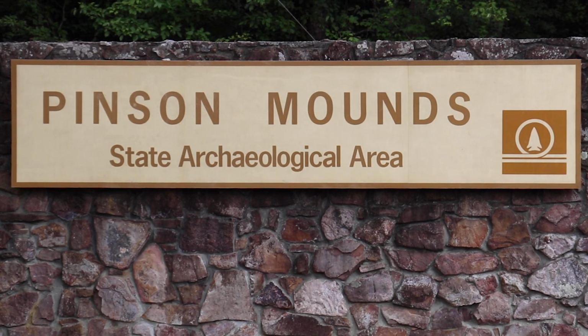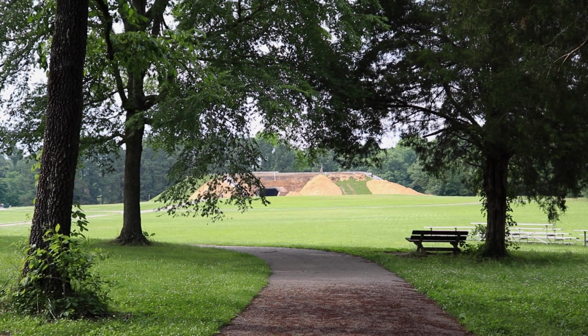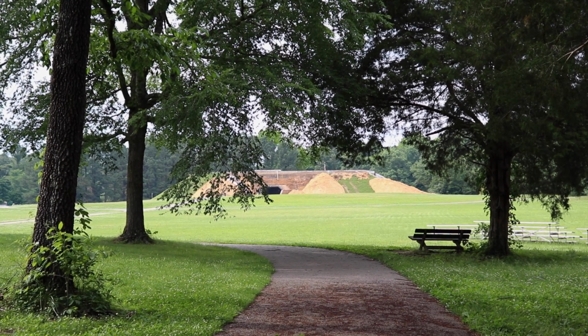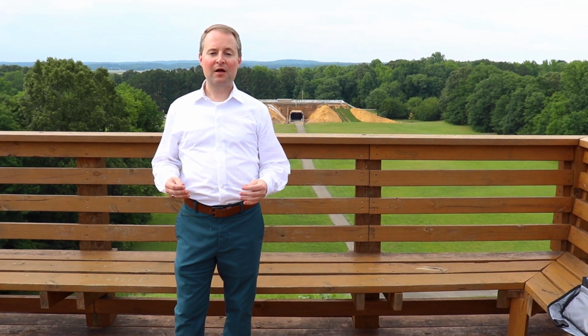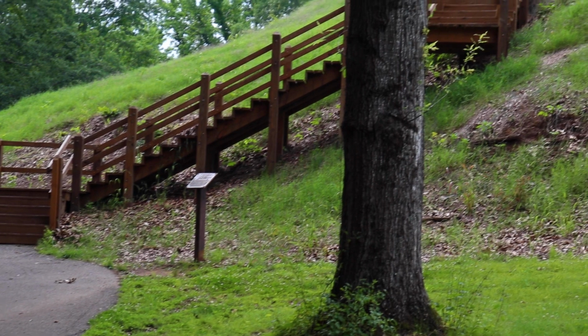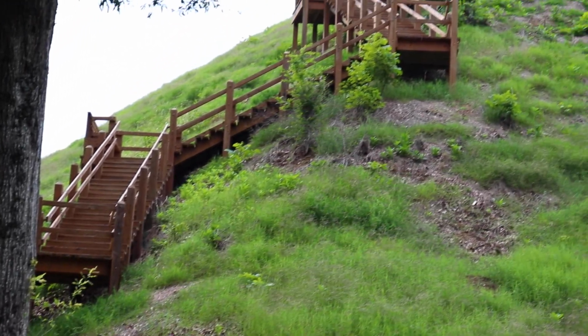We're ending our trip to Madison County today at Pinson Mounds State Archaeological Park, which has at least 15 Native American mounds. Right now, we're at the top of Saul's Mound, which is 72 feet high. Saul's Mound is the largest one in the park. A hike to the top of the steps gives someone great panoramic views all around Pinson Mounds State Park.